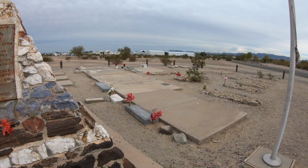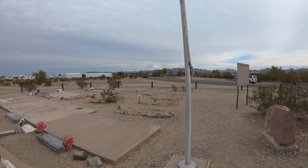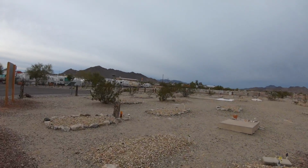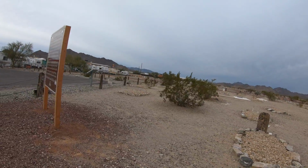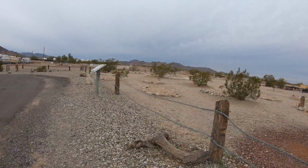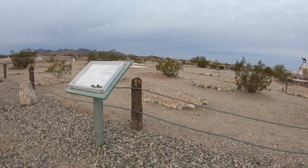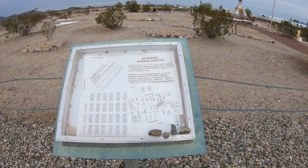But if you're into this kind of history stuff, and you're bored out in the desert, this is definitely something to do. Come down here and check it out, walk around. Quartzsite also has a deal, I'll try to film it, I think it's in February, where people dress up in the old costumes, and they go around and tell stories about all the people that are buried here. Okay, there's a map.